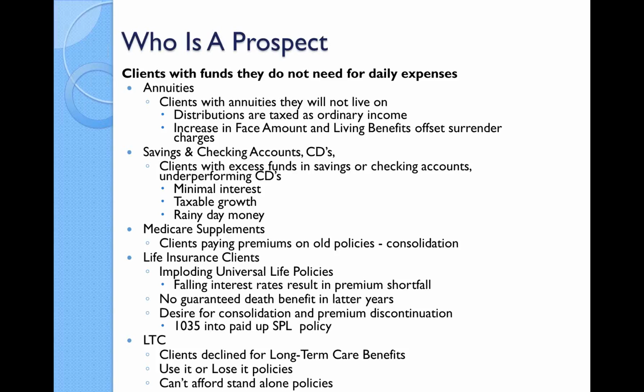If you're selling Medicare supplements, this is a great way to get in front of people. We'll talk about this here in a minute. But clients paying premiums on old policies, a lot of times if they're given the option or the choice to consolidate and eliminate or reduce premiums, they're all in for that. And so that's where we look at single premium life. A lot of them have those old whole life insurance policies they may be paying some premiums on, or the UL policies. They do like to eliminate the premiums and have a paid up policy, given the option. So that's where we want to keep them in mind.